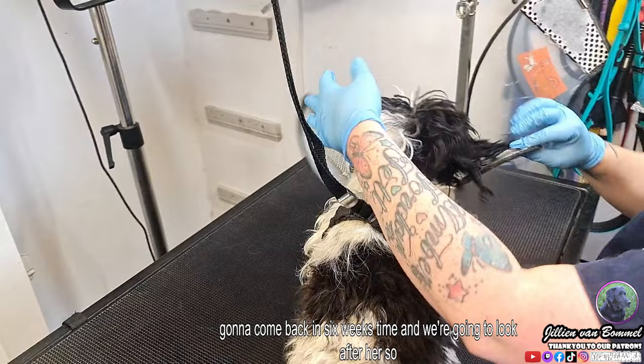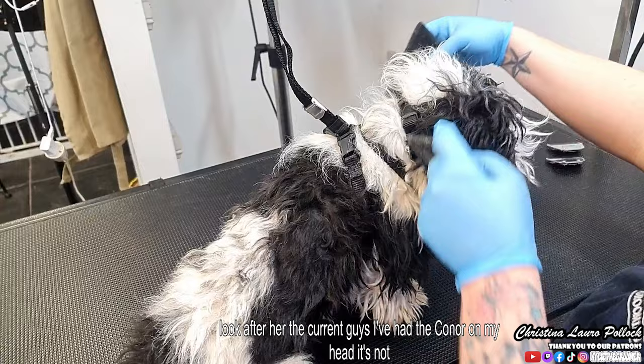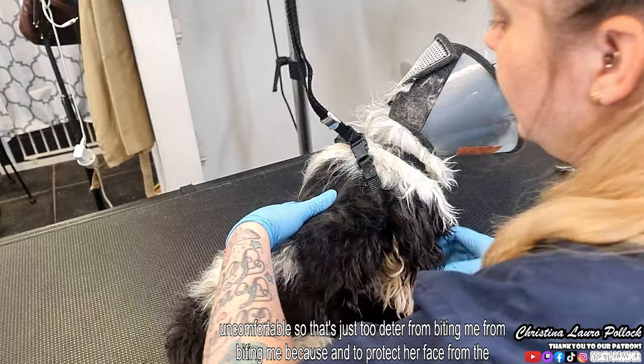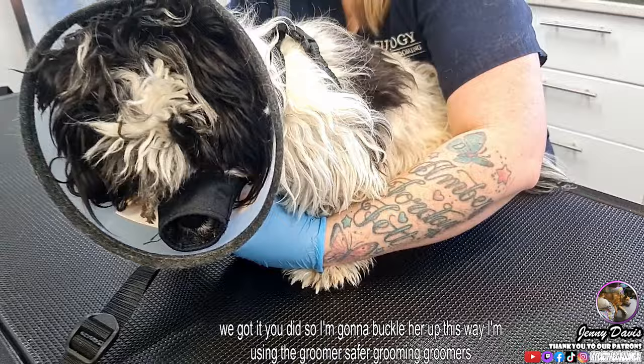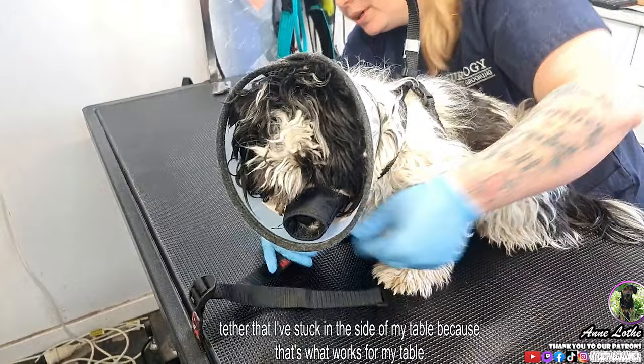So the cone, guys, I've had the cone on my head. It's not uncomfortable, so don't worry. No, that's just to deter her from biting me and to protect her face from the clippers. Hey, good girl. I gave the cone a good try as soon as we got it the first day. You did. So I'm going to buckle her up this way. I'm using the groomer's harness. And then just a little tether that I've stuck in the side of my table because that's what works for my table. Although I'm pretty sure Suzanne's got some cool little tethers and stuff as well.